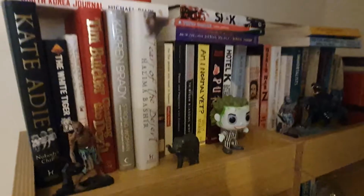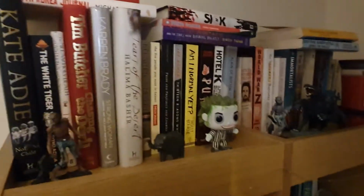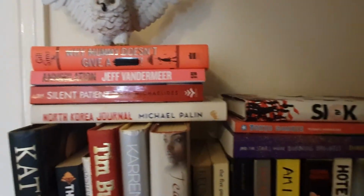So I'm going to try and cut them down a little bit. They're all in alphabetical order of the author's surname, apart from any books that are stacked like that on top of the normal row. Those books are usually just shoved there for space. And the ones right on the top here, aside from those, these ones here are the ones that I'm keeping. Look at all these. Got like a zoo going on.